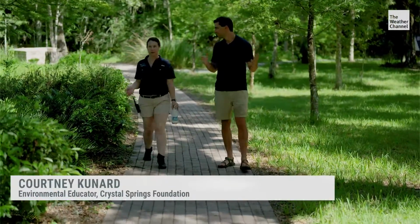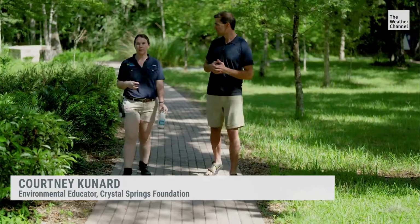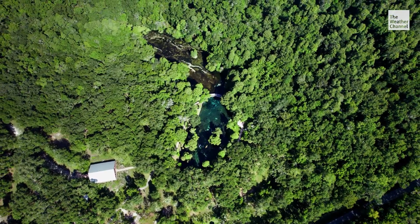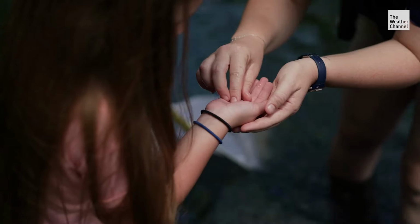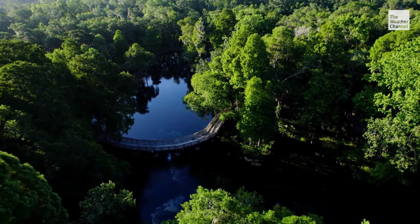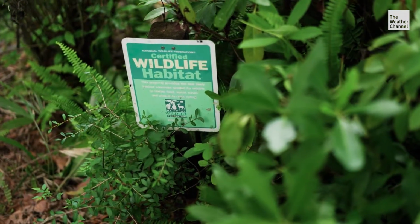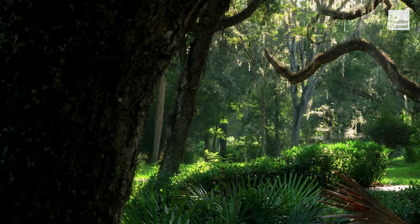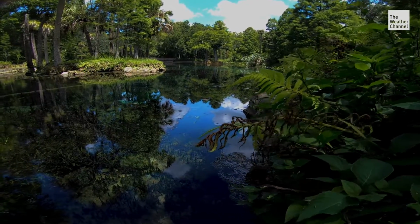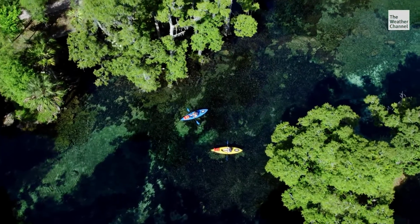We are at Crystal Springs Preserve, and Crystal Springs Preserve is a privately owned and operated 530-acre nature preserve dedicated to environmental education and the preservation of Florida's natural resources. What makes Crystal Springs so unique? Well, Crystal Springs is gorgeous. Look at it. I mean, it's beautiful, natural habitat, cypress trees. It's also a second magnitude spring, and it averages over 30 million gallons of water a day come from the Crystal Springs complex.